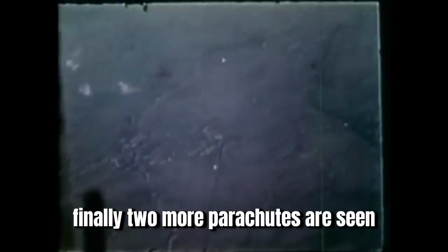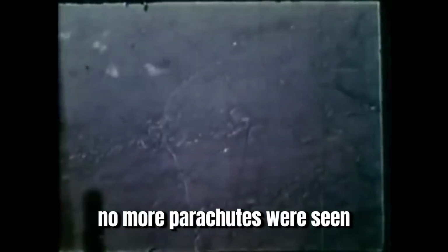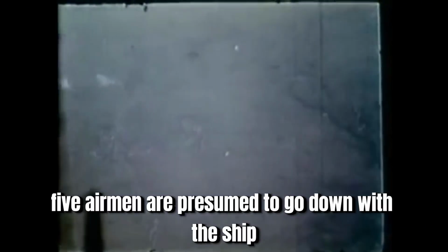The B-17 continues to plummet out of control. Finally, 2 more parachutes are seen. At least 5 have gotten out. No more parachutes were seen. 5 airmen are presumed to go down with the ship. And this B-17 is carrying one of Weiler's cameramen.